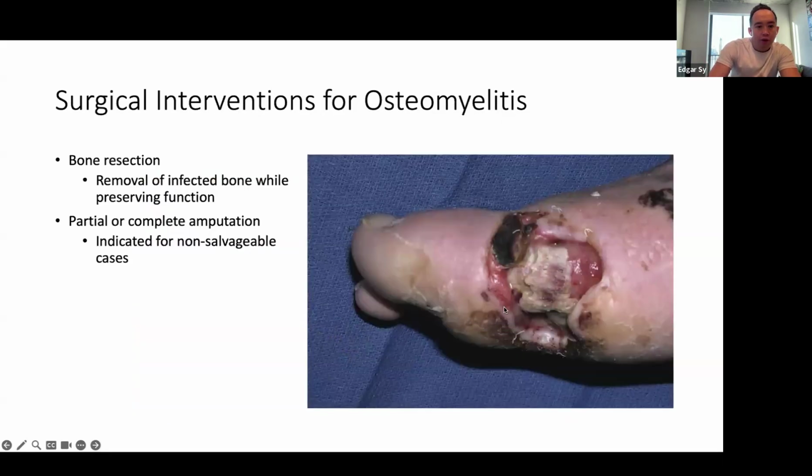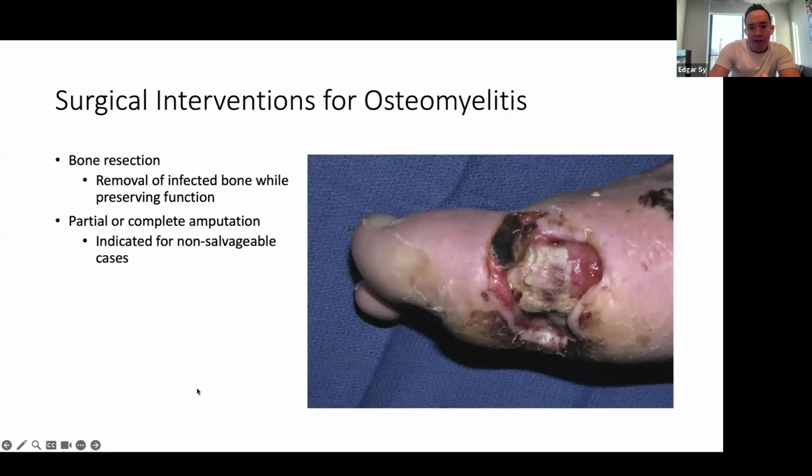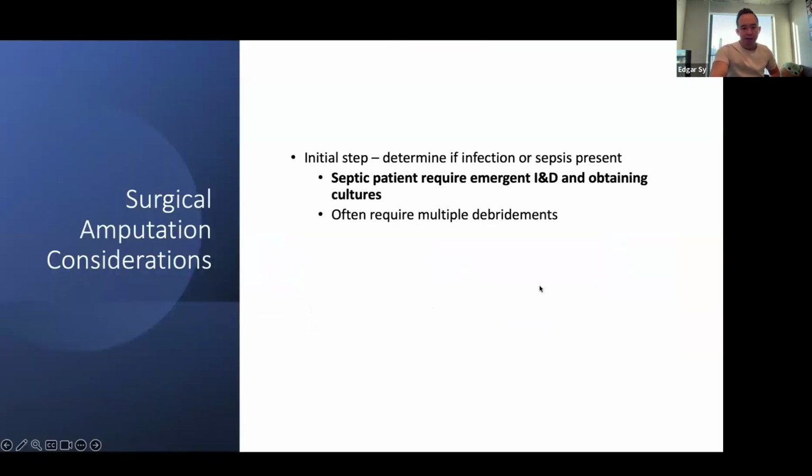Okay. So for osteomyelitis, there are two options, right? IV or oral antibiotics. There has been more emerging literature with oral antibiotics being comparative and having a similar success rate, but there's no long term data as compared to IV with a PICC line, or bone resection, amputation, right? So those are what you're looking for. And what do I consider? Is there any acute infection? I get my imaging, vascular status, and healing capacity, right?